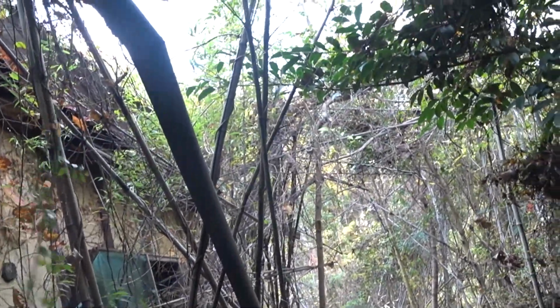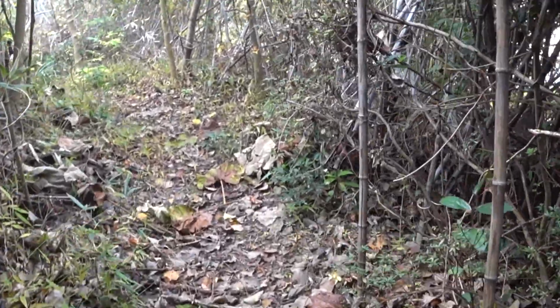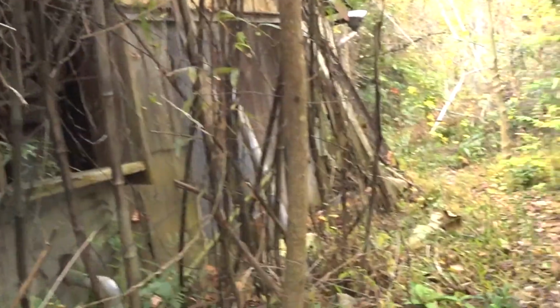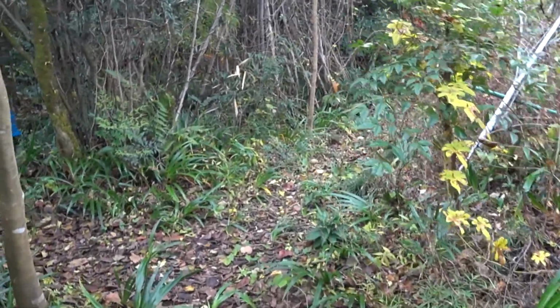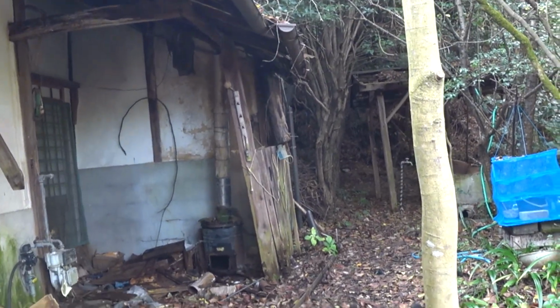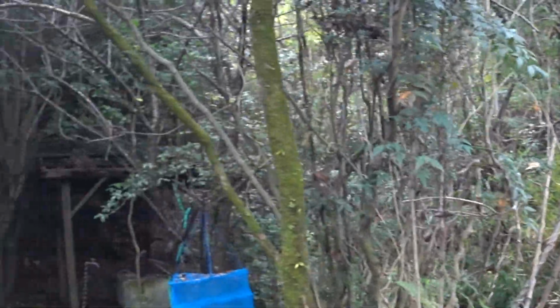This is some wild rose, with spines, needles. What do you call them? And I am now walking on the east side of the old house, and now I have come around the house to the back of the house. This is the north side of the house, and this is the back section. And as you can see, I have another jungle here.